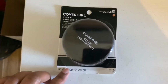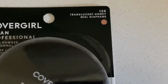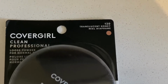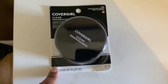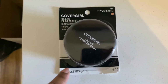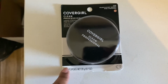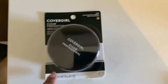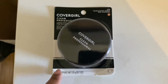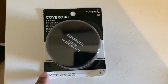Now, this gave me problems. This is on clearance for $3.92. This shade 120 is on clearance for $3.92. I tried to use that $3 off clean face product coupon that we get almost every month. It does not want to work on all the clean items. I already knew that going into that it would not work. Luckily, the lady was able to put it in manually for me.